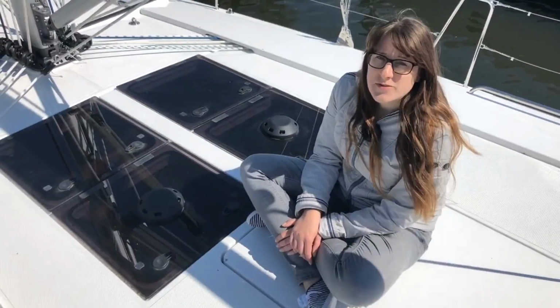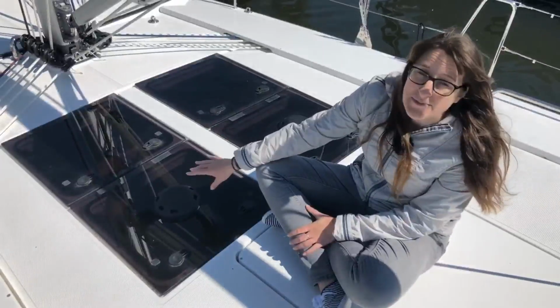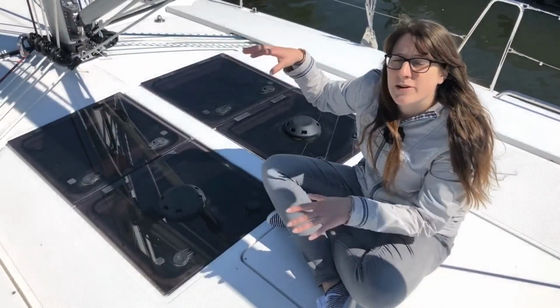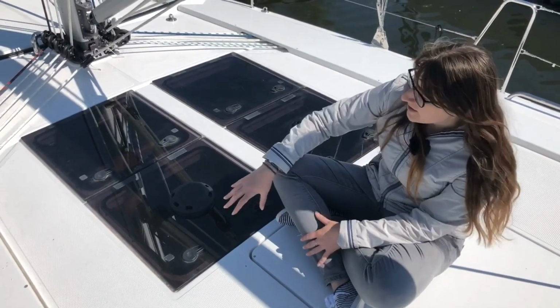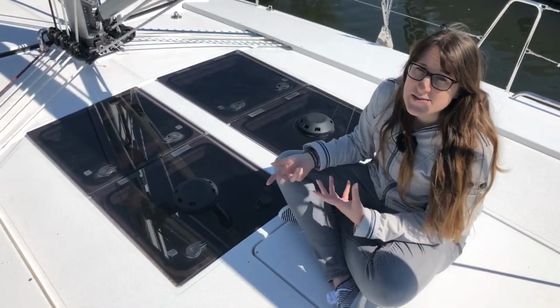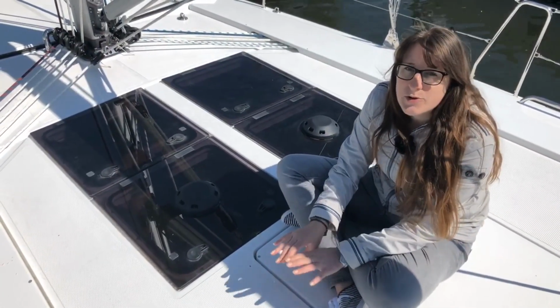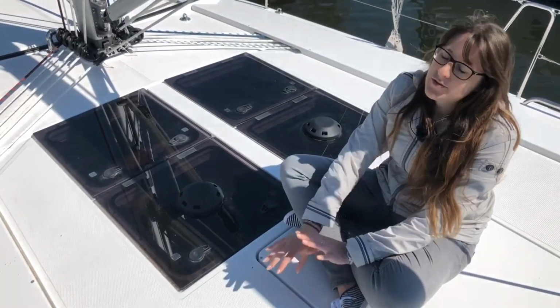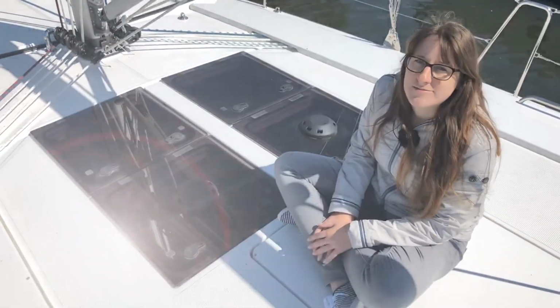I'm sitting midships on the foredeck now. As you can see beside me, there are four really big skylights, so they bring all the light down into the saloon, which you will see a bit later on. They can all be opened to create a really good cross breeze inside as well, to get some fresh air inside. And usually you can also put down some cushions where I'm sitting now, so if you want to use this area as a nice sun lounge, you can also do that.